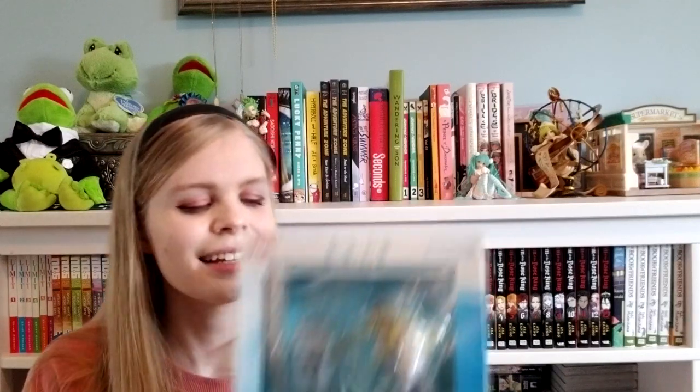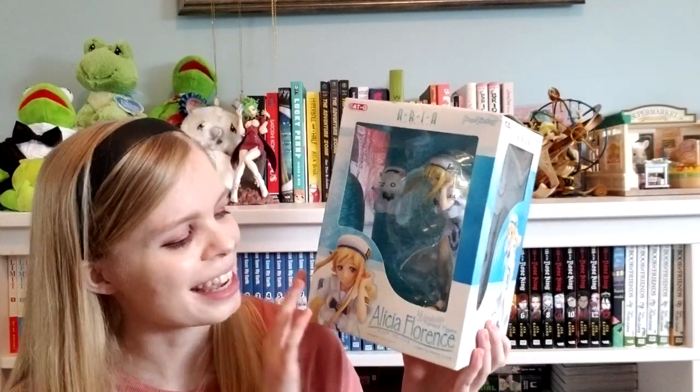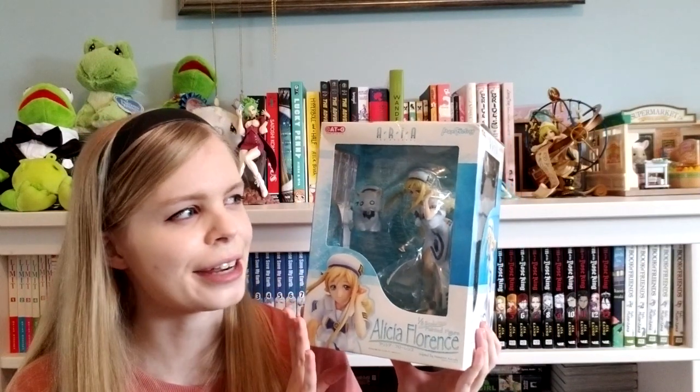But yes, anyways, on to the last figure, which is a scale figure of Alicia Florence from Aria, and it is a 1/8 scale figure. I got her pre-owned on Solaris for around $100 Canadian, which I was willing to pay. The box is a little bit damaged, just a little bit, but I'm not too worried about it because I'm not a person who really cares too much about the actual figure boxes. I do keep the ones for my scales, but the prize figure boxes I usually flatten. I also keep the Nendoroid boxes because it's great to store the Nendoroid bits.